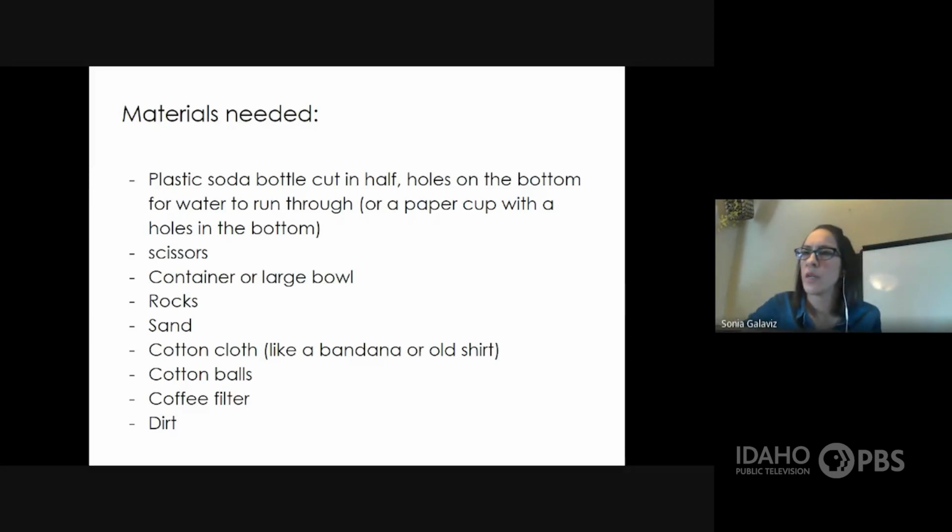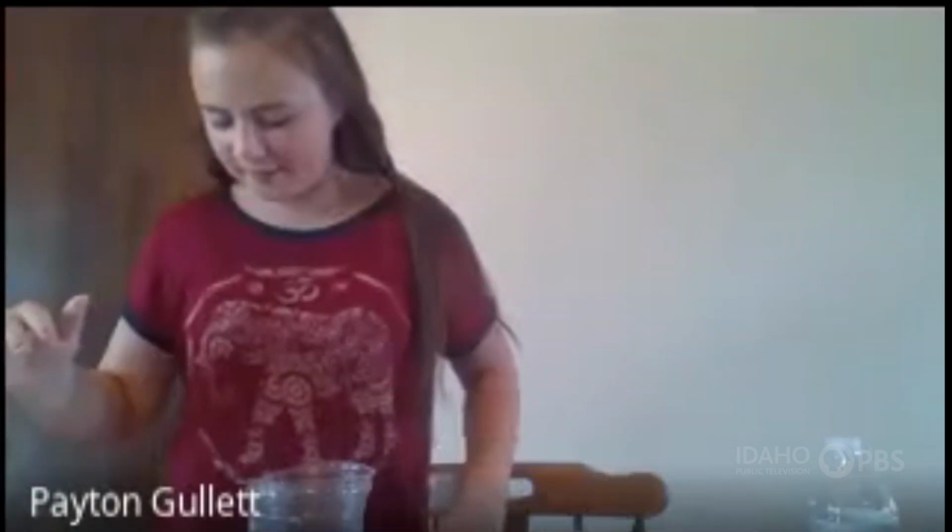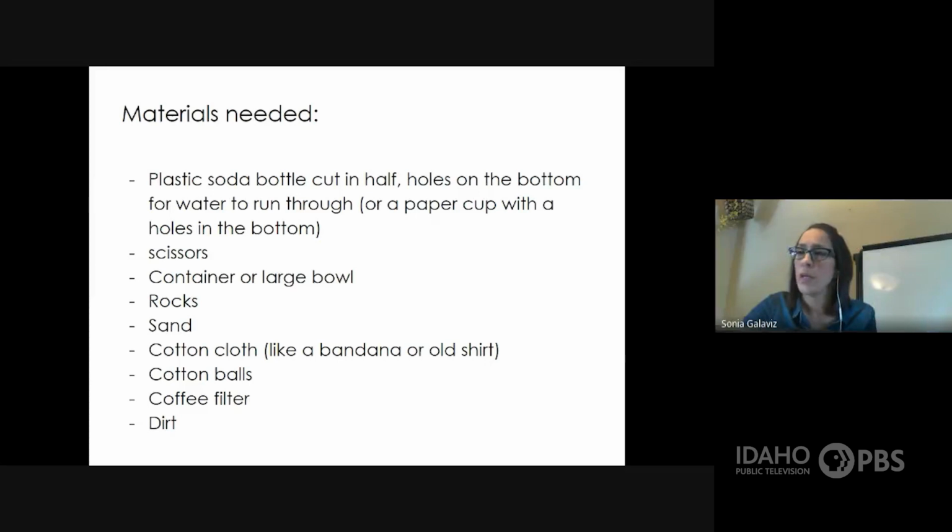Okay, Peyton, you're my last one, kiddo. What's your design going to look like? So at the bottom I have fabric, and then I put cotton balls like what Marcus said, I'm trying to stop the dirt. And then I'm putting rocks and then a little bit of sand. I'm trying to make it like what a river or something would be like. Okay. Background knowledge. I love that. Nature has some good examples. Oren, thoughts?